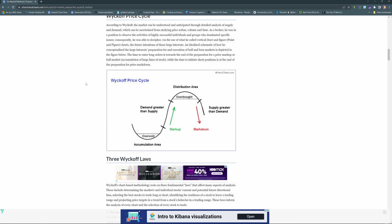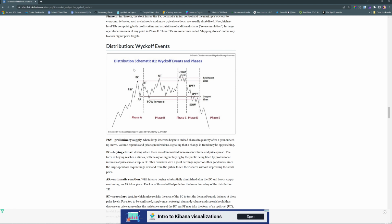So as you can see here, we have the accumulation, and then we have, let's go down to the distribution, right? So we have two schematics, and so right here we have preliminary support, and then we have the buying climax, then we have the automatic rally, secondary test, sign of weakness, right? Then we have an upthrust, right? Then we have it just playing around. Then we have an upthrust or UTAD, which is upthrust after the distribution. So it redistributes, right? Boom, boom, boom.